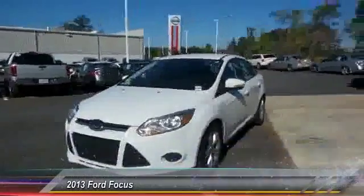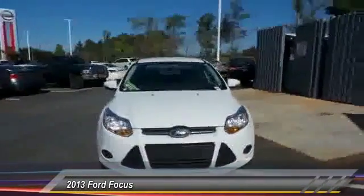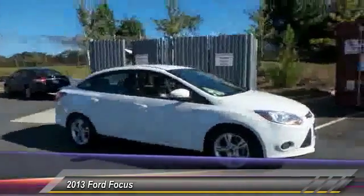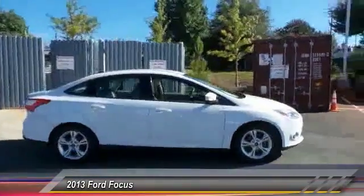2013 Focus. Focus has more cool tech, more of what you're looking for from any point of view, more than meets the eye. This vehicle has less than 75,000 miles.